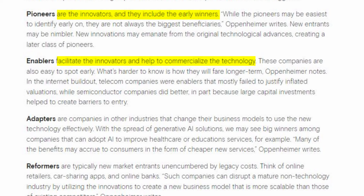So that's where companies like Nvidia come in. Adapters are companies in other industries that change their business models to use the new technology. I guess quick service restaurants are emerging adapters in the sense that their drive-thrus and ordering systems are evolving to incorporate voice AI functionality. So let's put White Castle under this category.